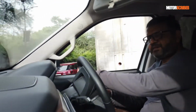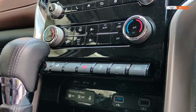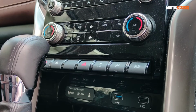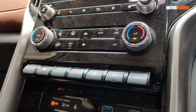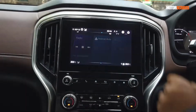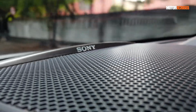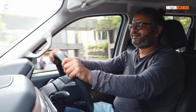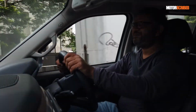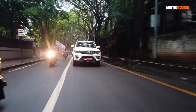Of course, the other bits of convenience that do come into play are the fact that you've got a brilliant AC system on board. You've got climate control, so the front passenger and the driver can set it up for themselves and keep it at the temperature that you like. And topping it off is the brilliant Sony audio system. So you can crank out your favorite tracks, play around with that 3D surround sound system, and really enjoy what it has to offer. So all in all, a wonderful vehicle to have around town.